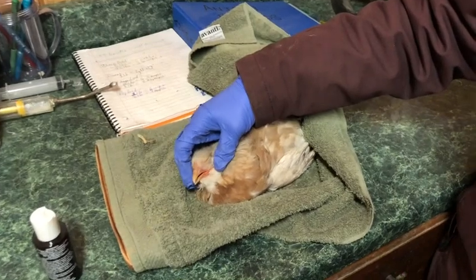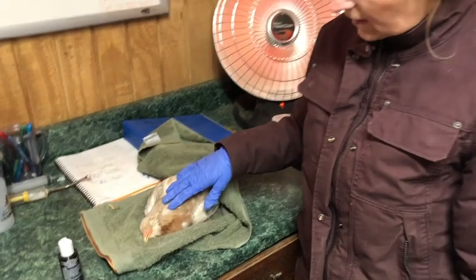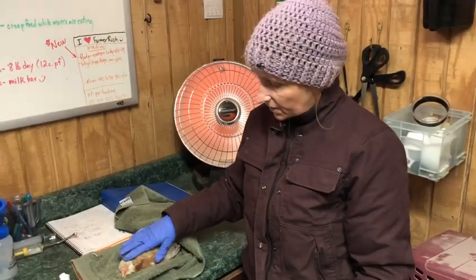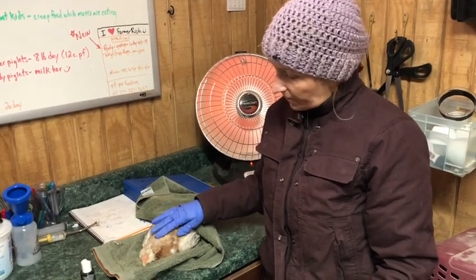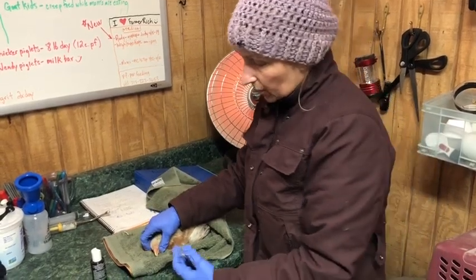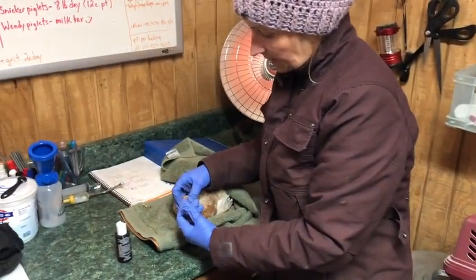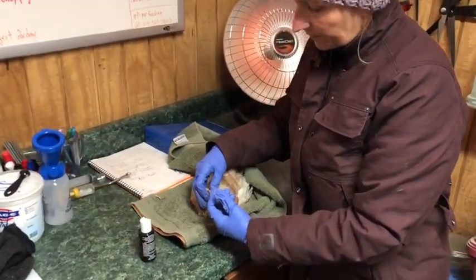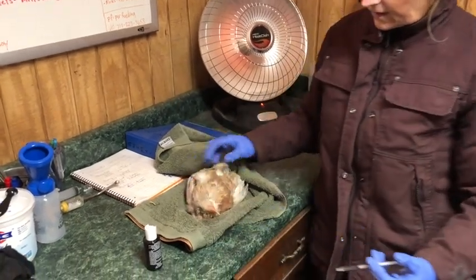So we'll do a little research and see what might be causing her illness. Some of the symptoms we're seeing are the diarrhea, so that could help us figure out what's wrong, and just her overall inability to stand and get up. So we're going to put her into this cage here and leave her in the feed room and let her get warmed up and see if the VetRx makes any difference for her. And so we'll see what we can do. All right, there you go.